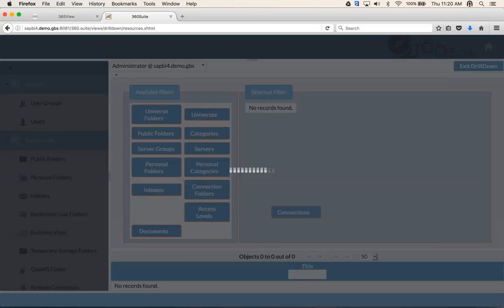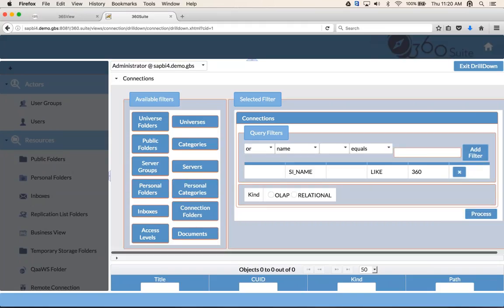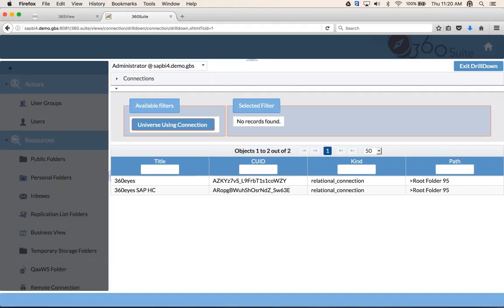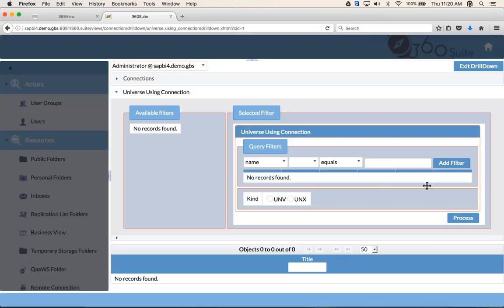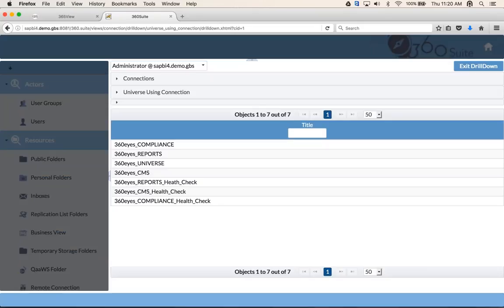So let's see, I'm going to select connections. And here I can say I want any connections that are like 360. I can add that filter. So here is the SQL you might be familiar with, where SI name is like 360. That's added. I can select process, and here I get a list of connections. I can further drill down. Let's see. I'm going to say universe using connection. So here I can drag that in. I'm just going to run that. I want to see any universe using those connections. So here's a list of all of my universes using the 360 connection.